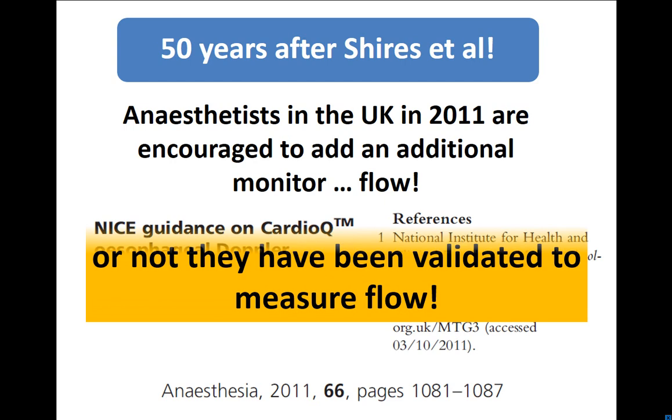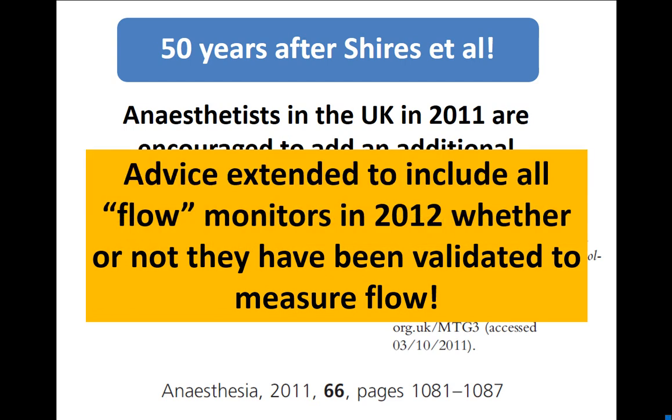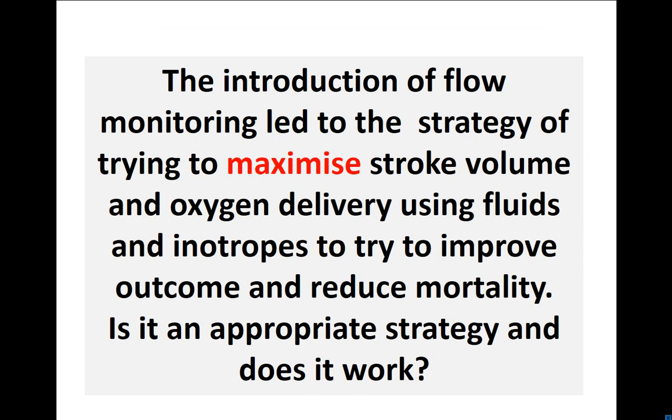Later their advice was extended to all flow monitors, irrespective of whether they've been validated to measure flow. Unlike Deltex, unlike LIDCO, many of these new monitors have not been properly validated to measure flow, so we must be very careful when we use them. The problem is, as soon as people started using flow monitors, there was this emphasis to try and maximize stroke volume by giving fluid up this so-called Frank-Starling curve until the last bolus of fluid did not produce any increase in stroke volume. Now, is this an appropriate strategy, and secondly, does it work?